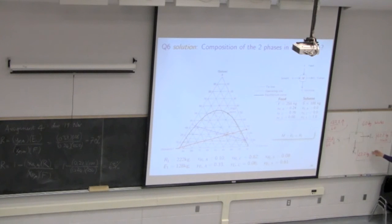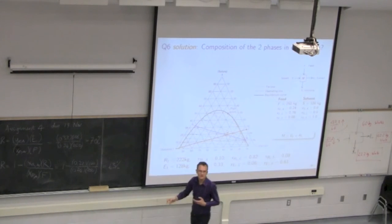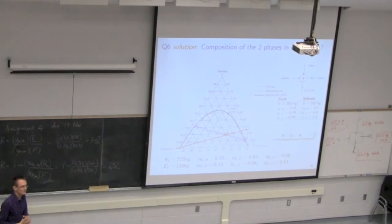recycle it where? Get to here. Another stage. Okay, so this is going to become the feed for our next stage. So R1 is going to become the feed for our next stage. What do I add onto the diagram to do that? Do I have to start a new diagram from scratch? Yeah, so now R1 becomes your feed. Okay, so go ahead and add that to your diagram.